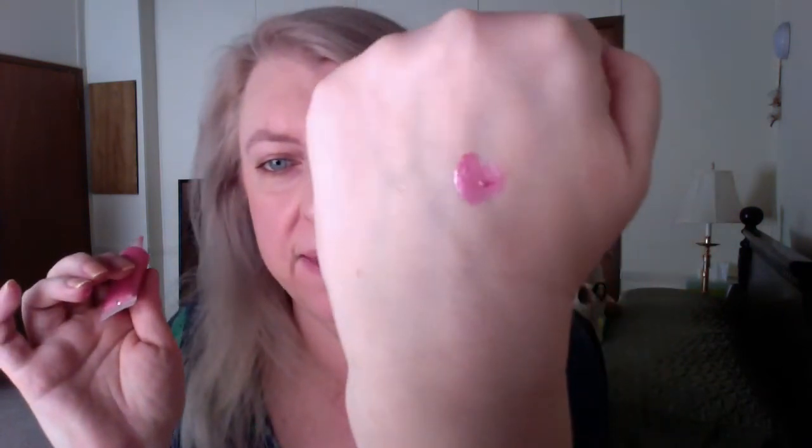So then that leads us to the newer things. Well, actually, one of these things I've showed you before. This is a shimmering facial whip. And these can be used on your eyes as a blush or on your lips, or at least that's what they say. I thought that this was pretty, and this is a really pretty shade. So that's what it looks like, just kind of plopped on my hand. And then that's what it looks like blended in.